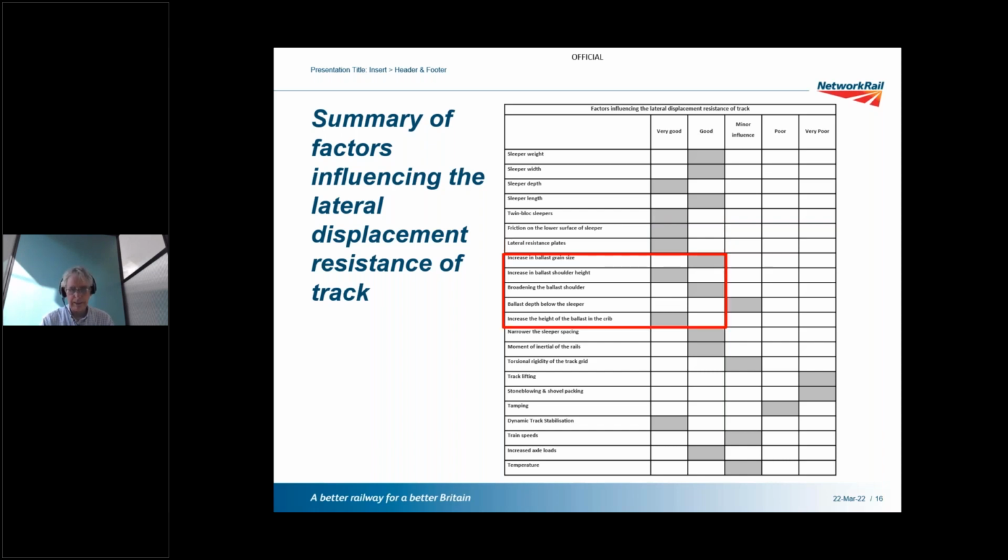Box 3 is maximizing the ballast. This is things like increased ballast grain size and ballast shoulder height and things like that. So maximizing ballast resistance is good for the track. Maintaining the ballast profile, including the shoulder height and width, and keeping the cribs full is important. And don't forget the shoulder width, as I said, is measured from the end of the sleeper and the shoulder height from the top of the sleeper.